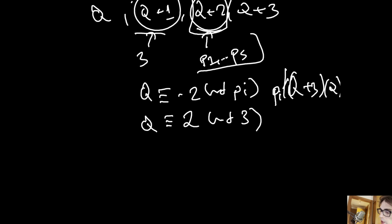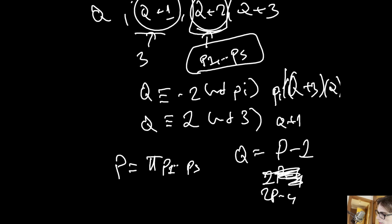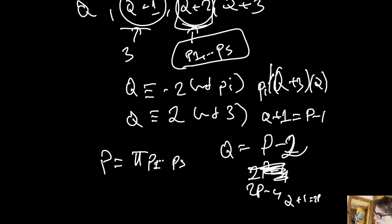Because we basically just took the product of all the pi's, p1 through ps. If this product was p, then q can be either p minus 2, or 2p minus 4. Because then q plus 1 in this instance is equal to p minus 1, and here q plus 1 is equal to 2p minus 3. In other words, actually, it cannot be this.